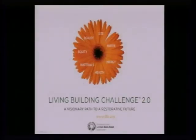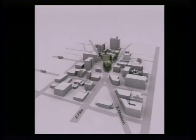So I want to spend the majority of the time here talking about these two projects that we're really pushing the envelope on sustainability on. The first one is for the Bullitt Foundation, and we're trying to meet the Living Building Challenge on this one using the 2.0 version. It's changed since we started the design process, so we have to meet these seven petals. I think there are 20 now.